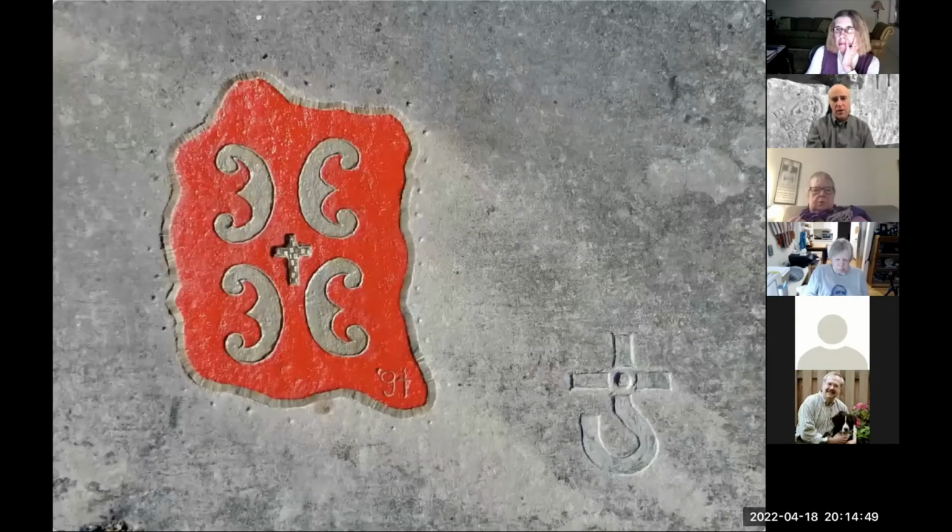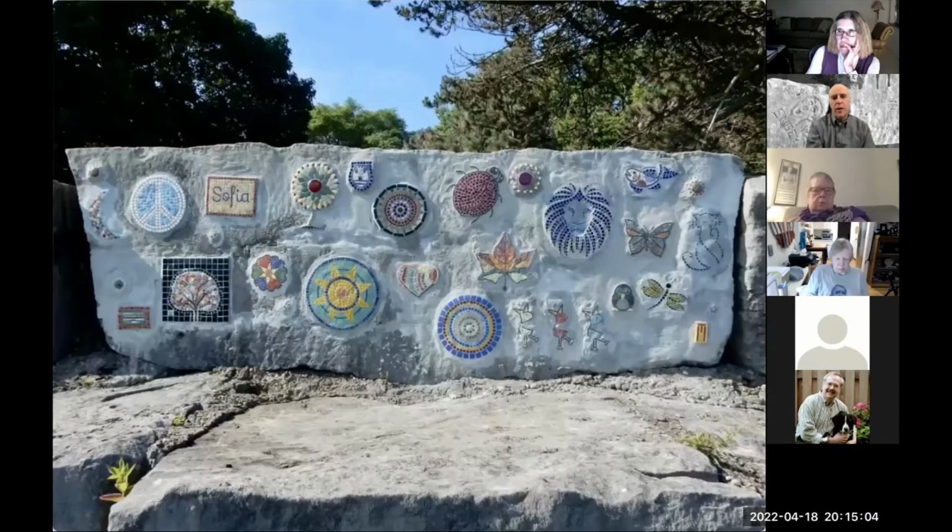Back on the north side, these are much more recent carvings. This is from 1994 because it's dated. And this is the Blue Oyster Cult logo, for those of us who didn't follow Blue Oyster Cult. I wasn't aware of that until someone pointed it out to me. These mosaics were created over the course of 2018. These are also on the north side of the point. If anyone knows the artist who did this, let me know, because I would love to talk to them.